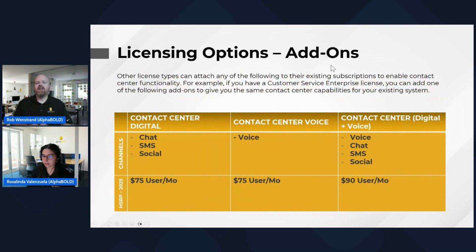We do have the ability of having add-on options. Now, the coolest thing about Contact Center is that it's available to almost all Dynamics modules as an add-on. So let's say that you've got Field Service or you've got Sales and you want to add on these same capabilities. We can do that. To do that, you have your Customer Service Enterprise license, and if you wanted to tack on the Contact Center digital and voice, you've got your Contact Center enterprise license, which retails, I believe, at $105.